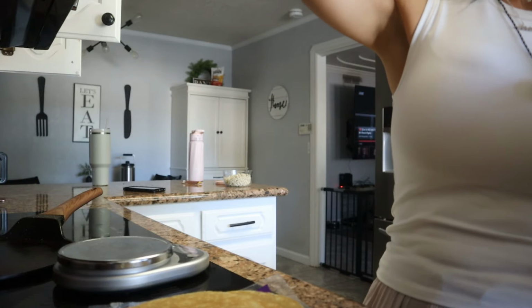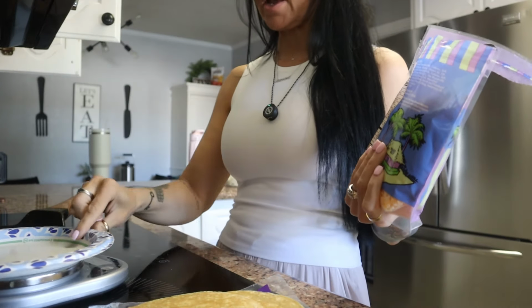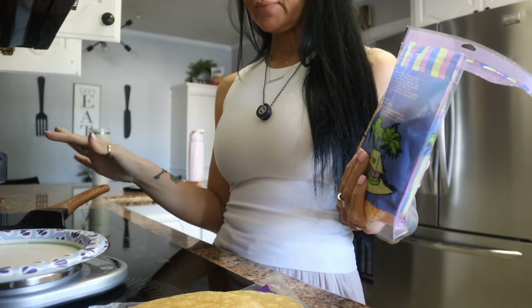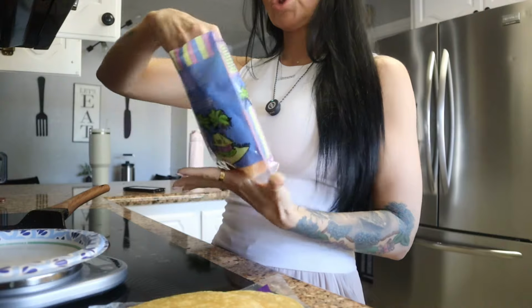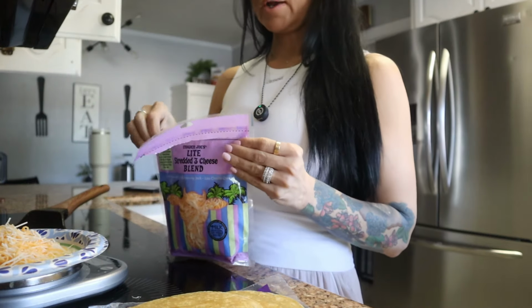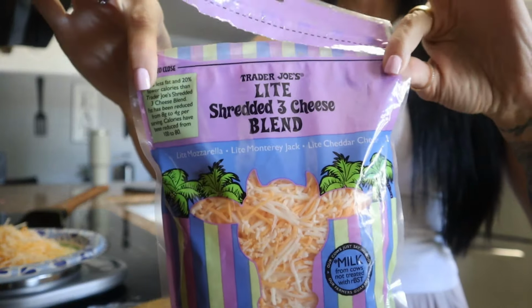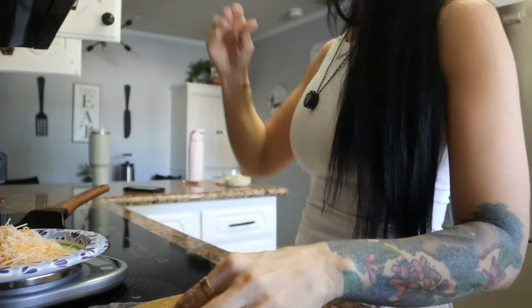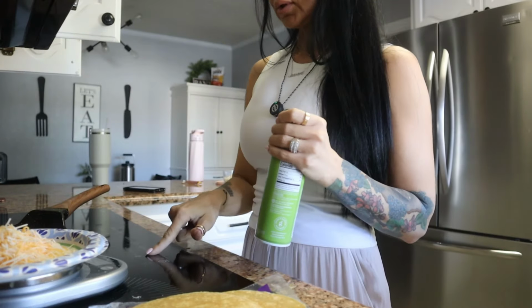I don't snack as much throughout the day at all, actually. I had a little bit of peach, that's it. And then I had my yogurt. And then I'm going to have this. I'm going to measure out a serving of cheese. I got it in the first try. That's what happens when you track macros for a really long time. You just kind of know. You eyeball it. So this is the light cheese from Trader Joe's.